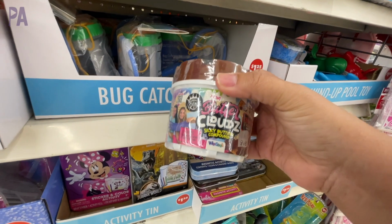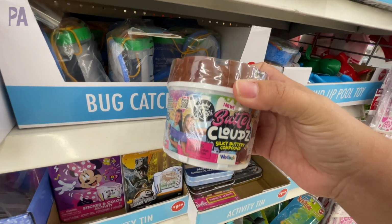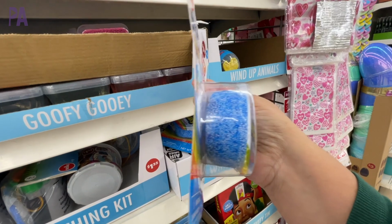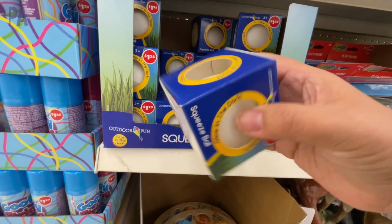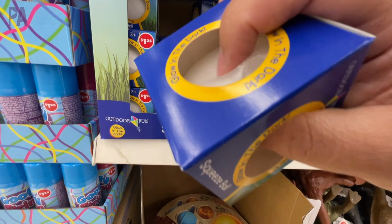They have some name brand cloud slime. I only found this brown one. And then they had some air dry foam. Haven't tried this. My store only had the blue. Did like this glow in the dark squishy though. It was really extra squishy.